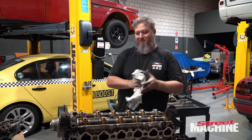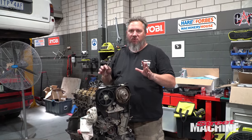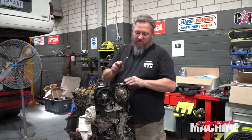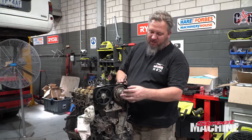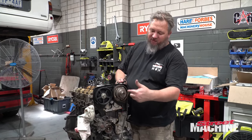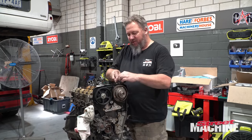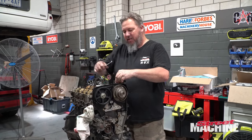Lots more to do. Because this engine has VVTi only on the intake cam, it's a little bit different to say the 1JZ. So I've got to remove the VVTi solenoid, then we're going to remove this little cap from the end of the cam, and then the bolt for the actual camshaft for the cam gear is actually under this cap. So we'll start by removing the solenoid.